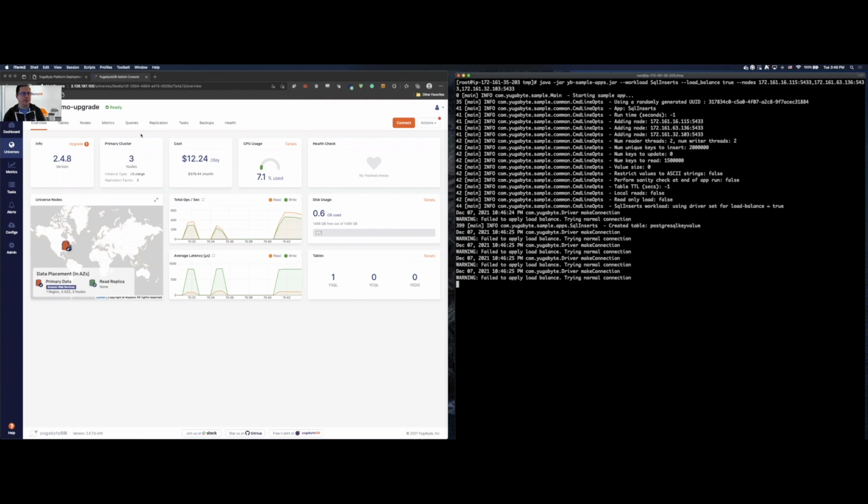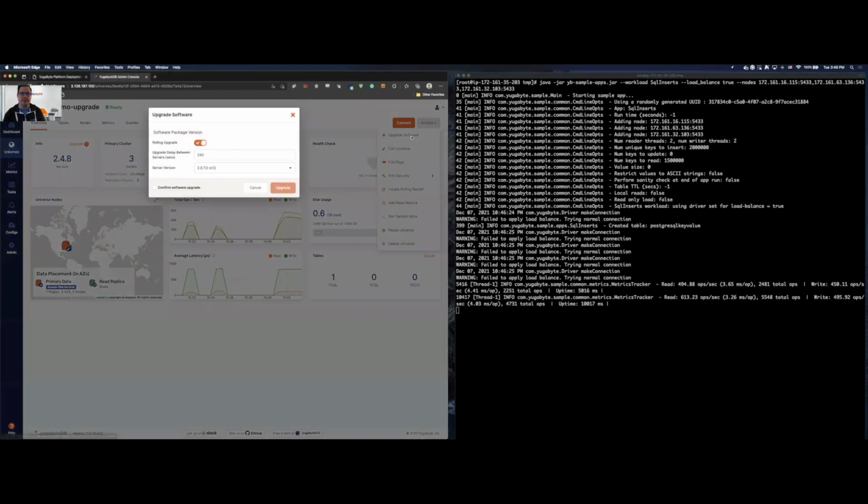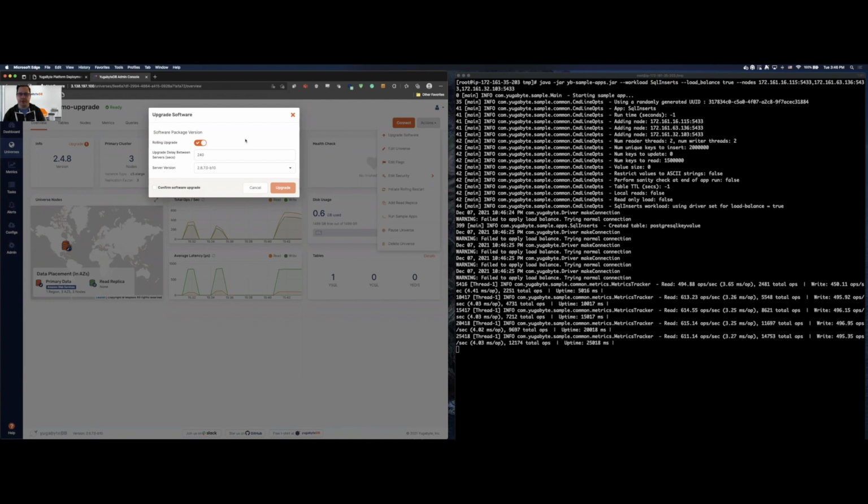And we'll go ahead and start the upgrade. You can see here we have an info upgrade available. We also have our orange dot over here, so we can go ahead and upgrade the software. We're going to do a rolling upgrade. It's 240 seconds between upgrades. If you have a bigger cluster or some other factors involved, we might want to make that a little bit bigger, but we'll just leave it as it is and confirm our software upgrade. So let's kick it off.